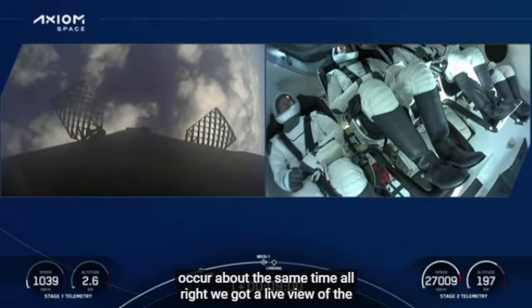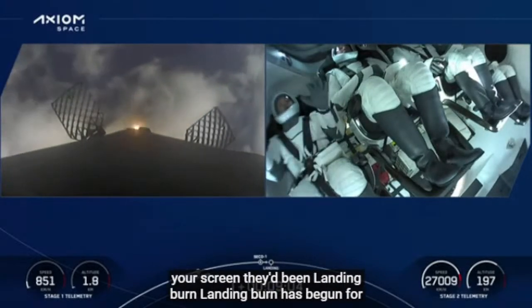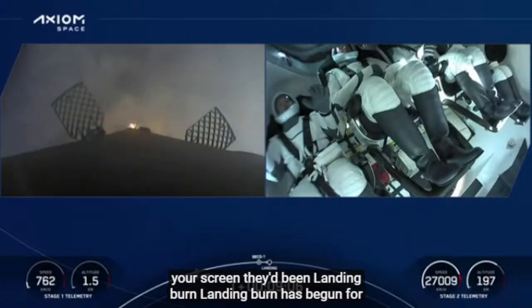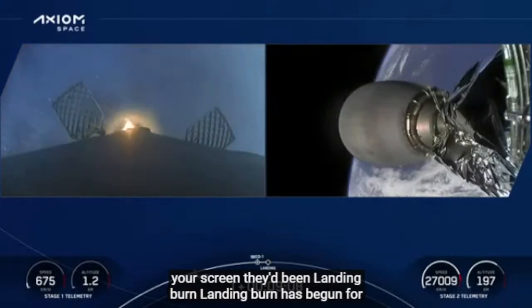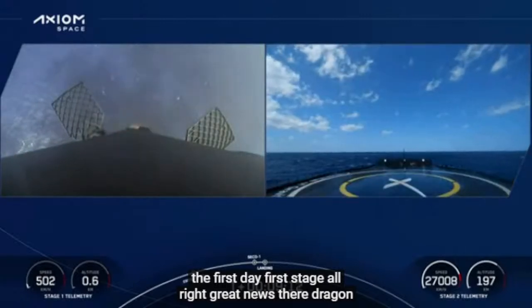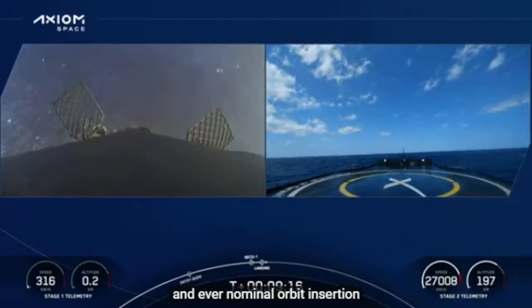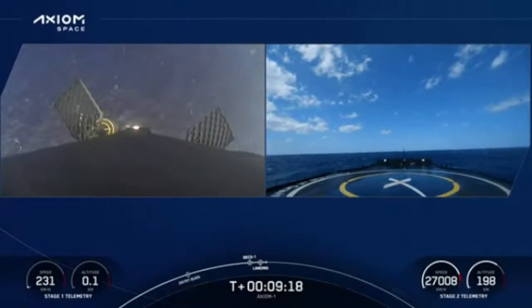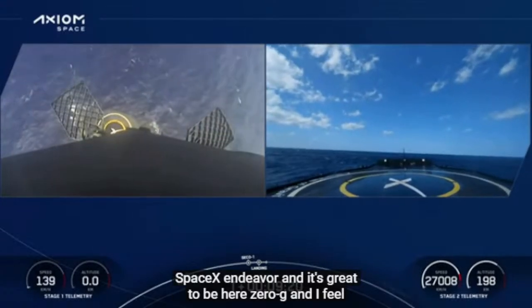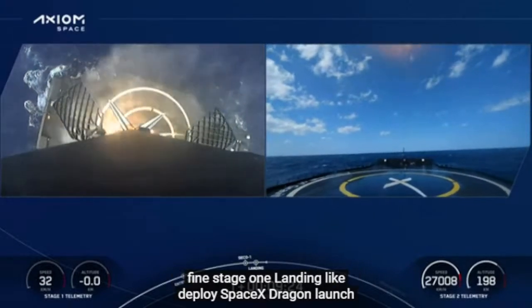All right, we've got a live view of the crew inside Dragon Endeavour there on the right-hand side of your screen. Stage 1 landing burn. Landing burn has begun for the first stage. SpaceX, nominal orbit insertion. All right, great news there. Dragon Endeavour, nominal orbit insertion. SpaceX, Endeavour, we copied, and it's great to be here. 0G, and we feel fine.